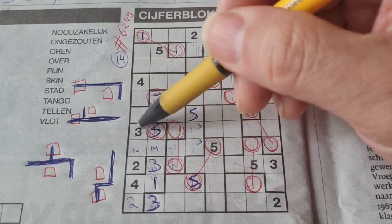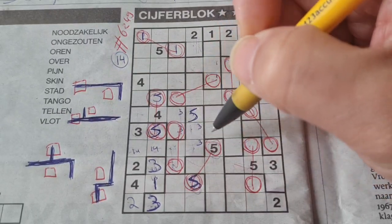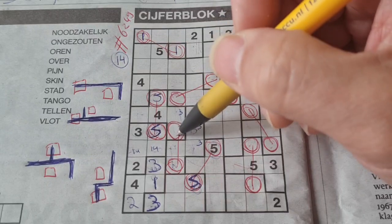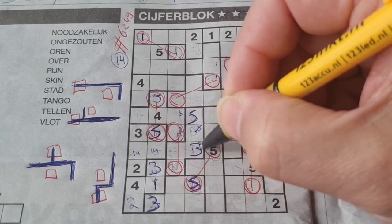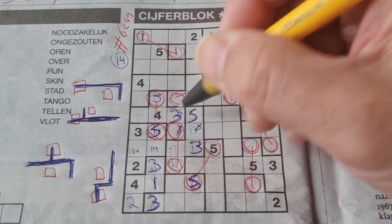This box can be a 3, so 3 could be here, could be there. So we have a double 3 there. That means that this box can be 3 and more. If I place a 3 here, I cannot fill any 3 in one of those two boxes. So it's not a solution to place the 3 there. The only place left for the 3 in this area should be here. Now we have 3 there, so this box can be 3 and more. That box should be 3.